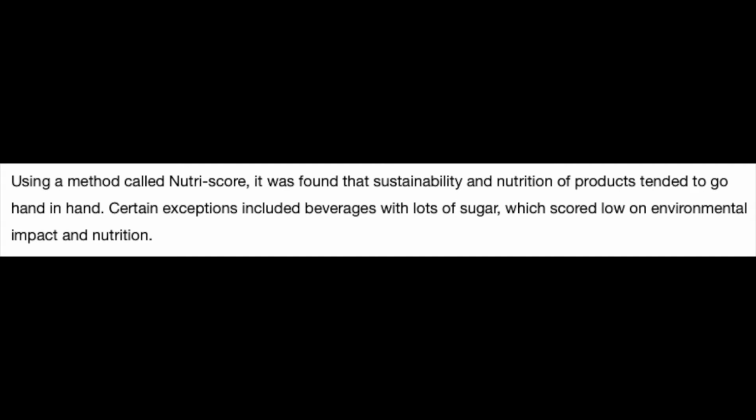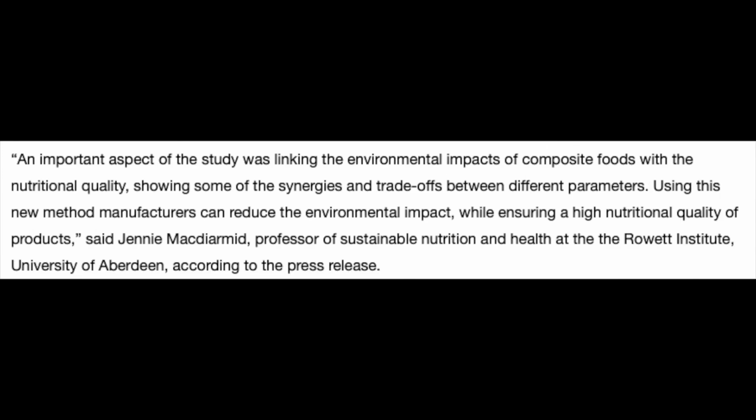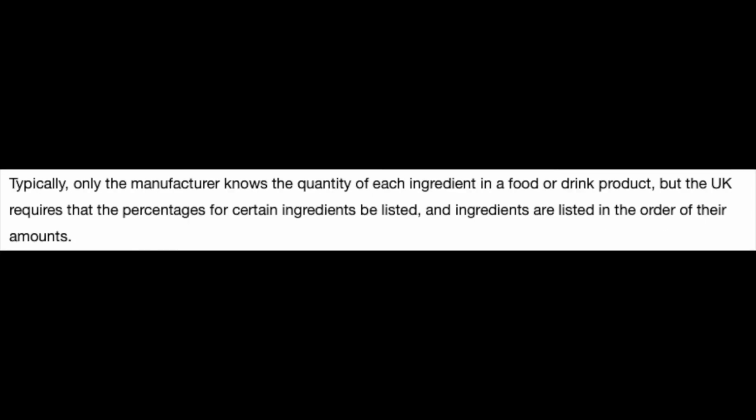Using a method called Nutri-Score, it was found that nutrition and sustainability often went hand in hand. Certain exceptions included beverages with lots of sugar, which scored low on environmental impact and nutrition. Jenny McDermott, Professor of Sustainable Nutrition and Health at the Rowett Institute, said, "An important aspect of the study was linking the environmental impacts of composite foods with the nutritional quality, showing some of the synergies and trade-offs between different parameters. Using this new method, manufacturers can reduce the environmental impact while ensuring high nutritional quality of products. Typically, only the manufacturer knows the quantity of each ingredient in a food or drink product, but the UK requires that the percentages for certain ingredients be listed, and ingredients are listed in the order of their amounts."